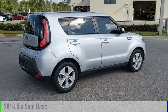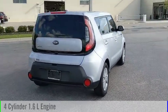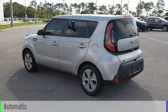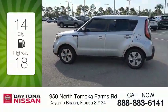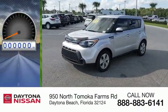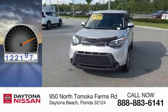This vehicle is powered by a front-wheel drive, four-cylinder, 1.6-liter engine, and comes with an automatic transmission. Great fuel efficiency saves you money by requiring fewer trips to the gas station. This vehicle has less than 125,000 miles.